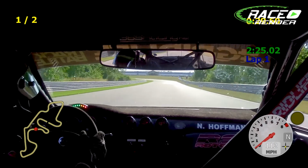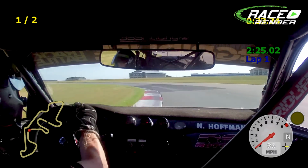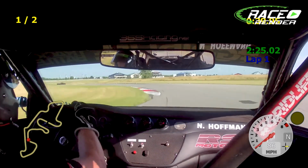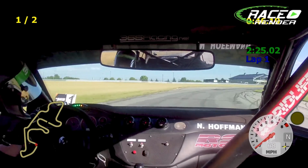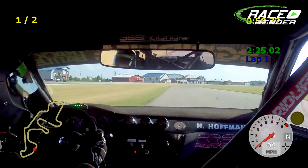Down into corner 4, very fast, dab of the brakes, turn in gently, and ease back on throttle. Let the car push right to the edge of the track. 5, again, hard dab of the brakes, turn in, try not to hit that curbing, a little bumpy. Coming into corner 6, late apex. Look at the second curb there, that's your apex point.